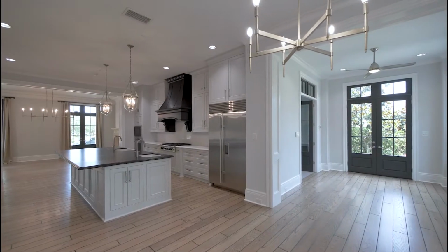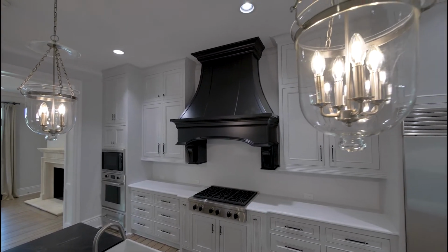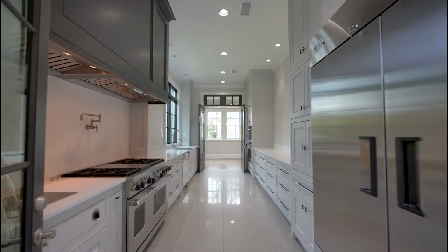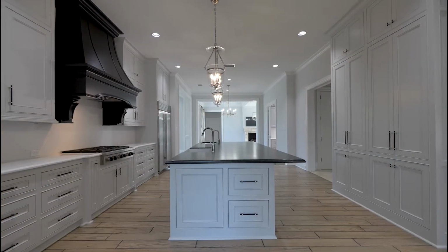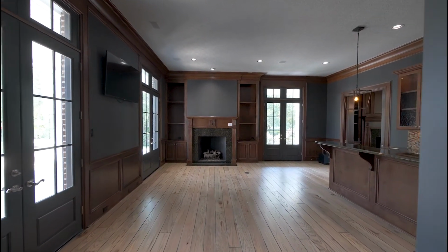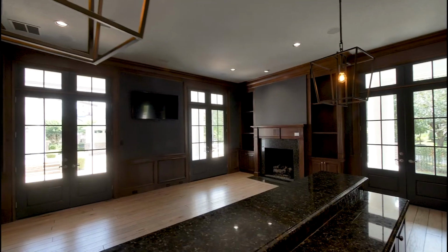Past a casual dining area, you enter the gourmet kitchen, which features a huge center island, the finest modern appliances, and a wine room, and is complemented by an exceptional caterer's kitchen. This residence exhibits an enormous capacity to entertain, which is evident in the sitting room, with a fully fitted bar and French doors opening to the pool.